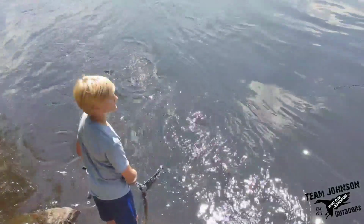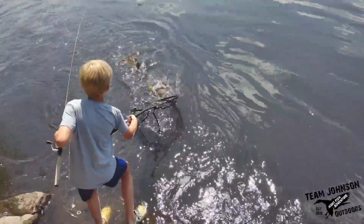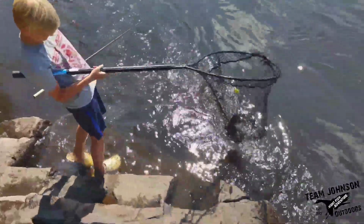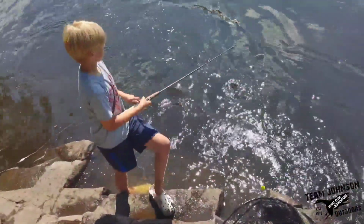Maybe a bite. All right, I just hooked up something bigger on my bobber. It looks like a catfish though. Got it. All right. Oh, probably the nicest catfish of the day, huh? Good deal. Good job on the net there, Parker.